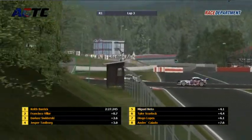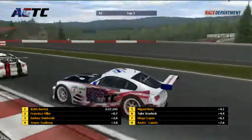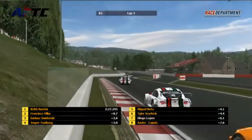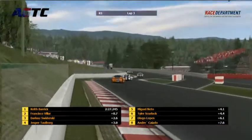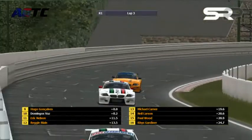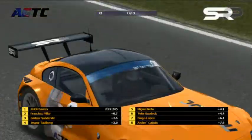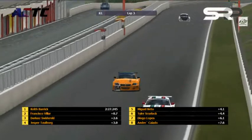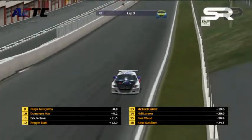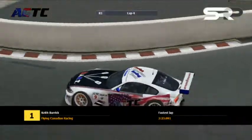Torborg. 5th is NATO. 6th is Tyler Skurlock. He's had a great start to the race, from 9th on the grid to 6th place. Lopez has had a great start. Very impressed by that. He's straight ahead of Caiado and Gonçalves, and also Domingos Vaz. So there's a big Portuguese contingent in the top 10. How many drivers is that? That's 1, 2, 3, 4, 5 in the top 10. 11th is Eric Nelson for Dart.